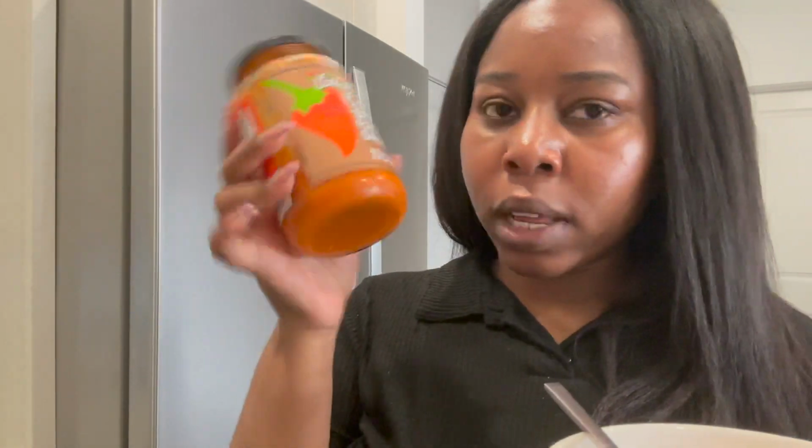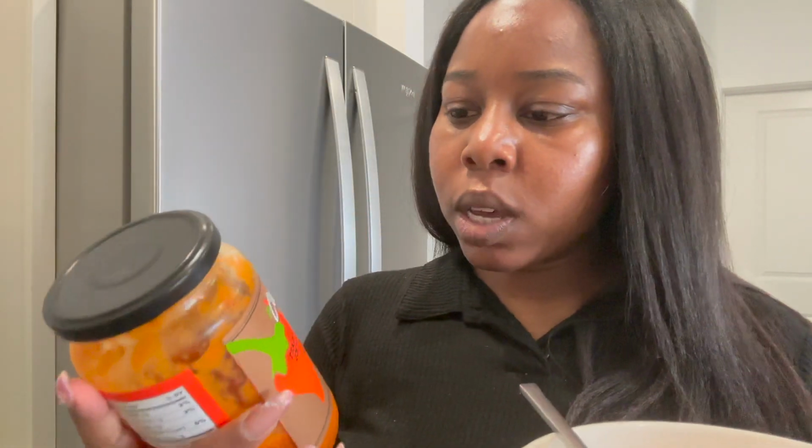Now, for something that is labeled as a spicy sauce, this has like a slight sweetness to it. And that must be like the type of peppers. Let me get the container. I do have a little bit left over. Calabrian chili. I like it.